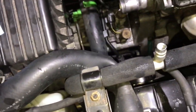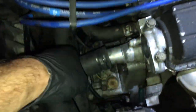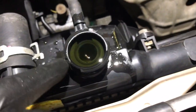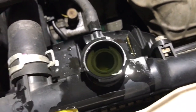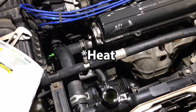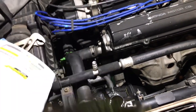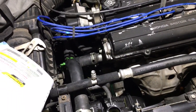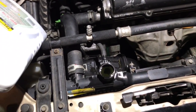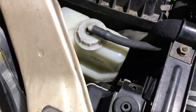Alright, now I just need to put this tube back on and put some coolant in it. Time for coolant. So I top that off, you can see, all the way to the top. I'm gonna warm the engine up, turn the thermostat all the way on hot, and let it circulate through everything, get the air out, and then top it off again and double check my overflow.